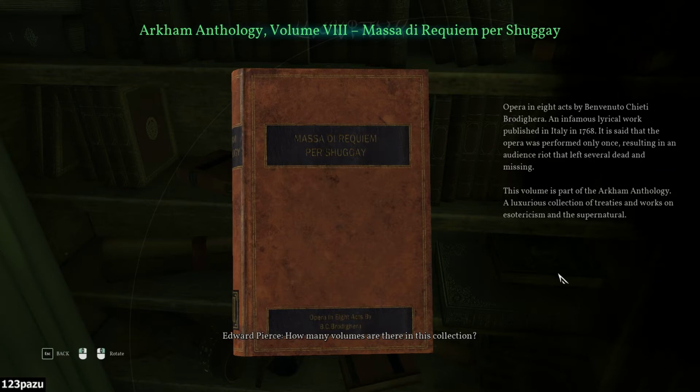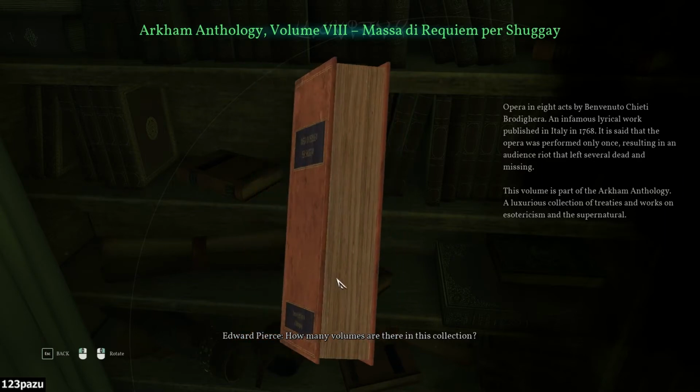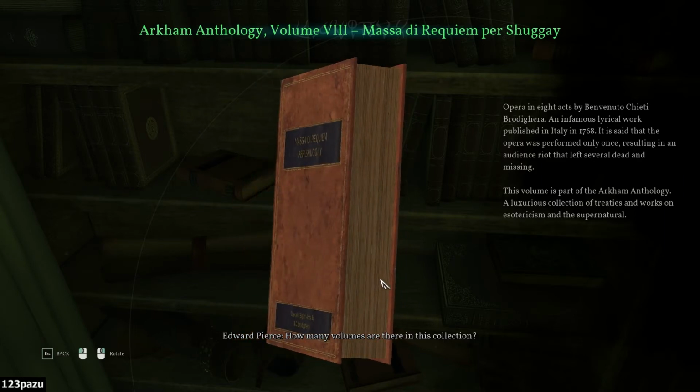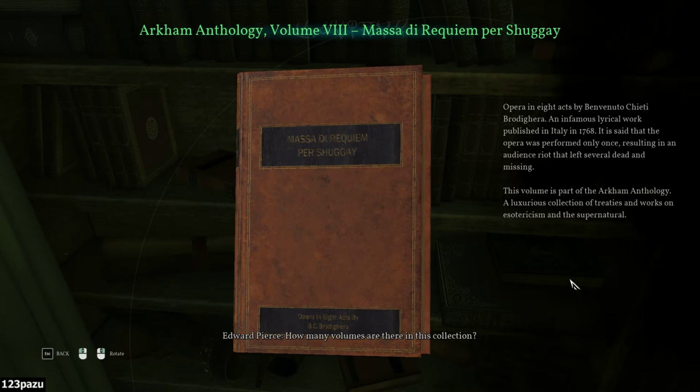This is volume 3, opera in 8 acts by Benvenuto Chiati Bordighera, an infamous lyrical work published in Italy in 1768. It is said that the opera was performed only once, resulting in an audience riot that left several dead and missing.